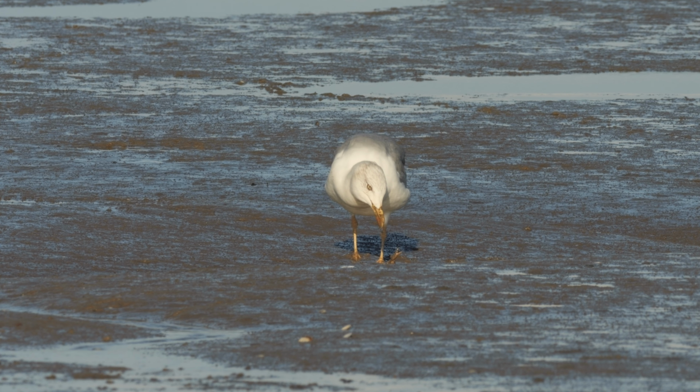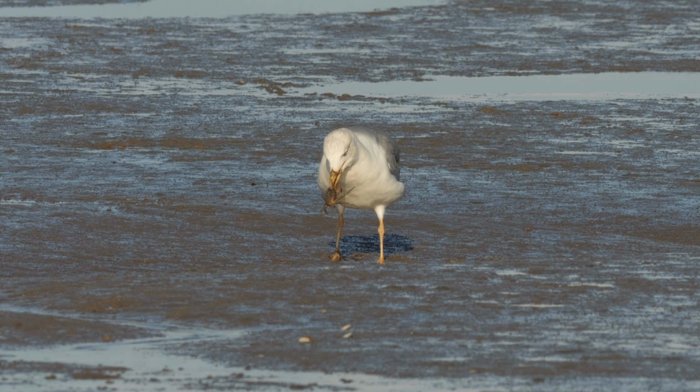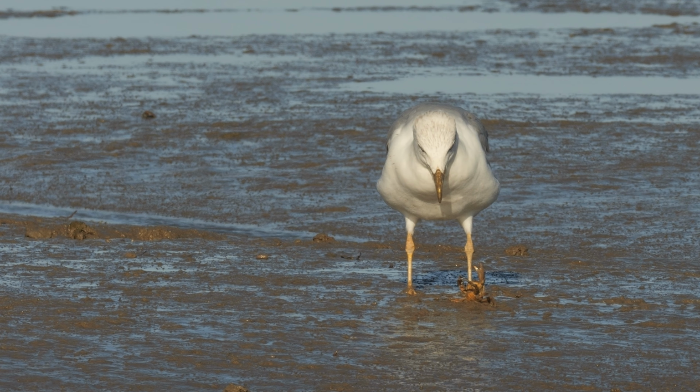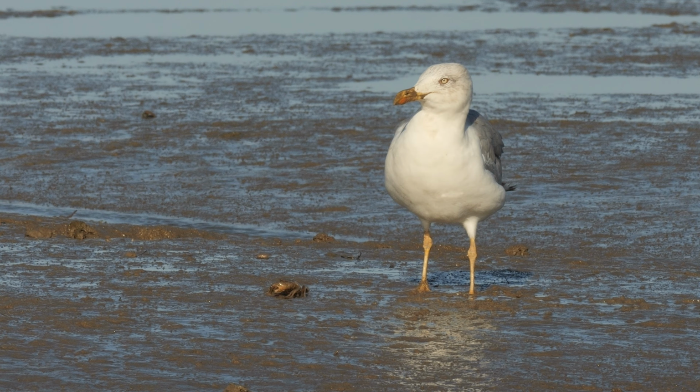It's not the first time I've hung out here. I always try and get here for a low tide with good weather, low wind, and in the evenings the sun's behind me. So I've not pulled it off very often. But a couple of years ago I came down here, a bit earlier in the year, about late summer, early autumn, and I found this yellow-legged gull. Well, I say I found it, my friend Ben found it, and it started eating a crab, which was really cool to see.